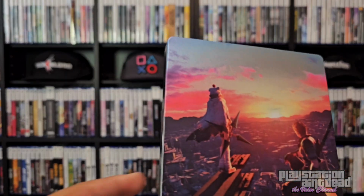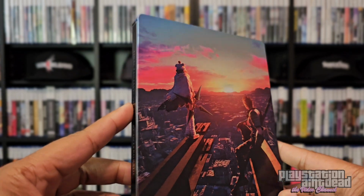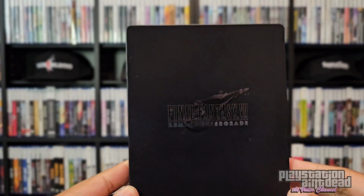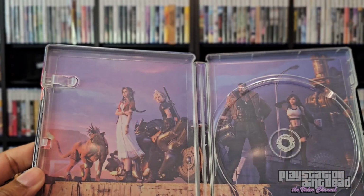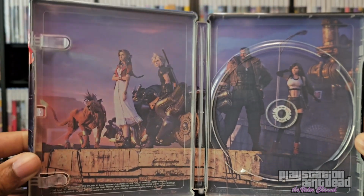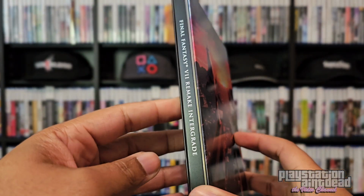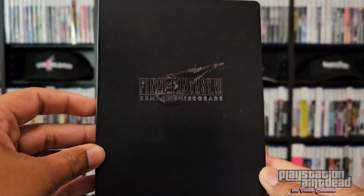Next up, we have Final Fantasy VII Remake Intergrade. This was a GameStop exclusive steelbook. So if you pre-ordered the PS5 version through them, you're getting this book here too. This is a PS5 exclusive, actually. The Intergrade is gonna have the bonus stuff, bonus episode or DLC, whatever you want to call it, with it. But yeah, that's the inside of that. Definitely hyped for the new Final Fantasy VII Part 2 coming out, and then the new one coming out this month as well.